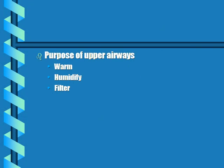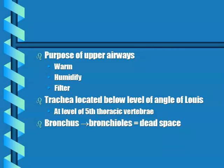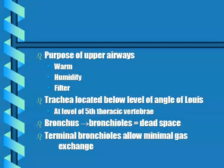The purpose of the upper airways is to warm, filter, and humidify the air. The trachea is located below the level of the angle of Louis at the level of the fifth thoracic vertebrae. The bronchus to the bronchioles are considered dead space, and in dead space there is no effective gas exchange. The terminal bronchioles do allow for minimal gas exchange.